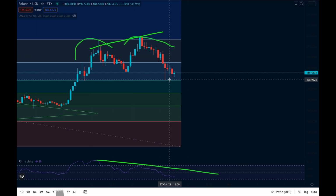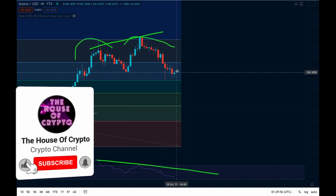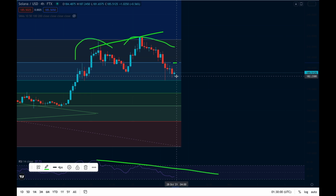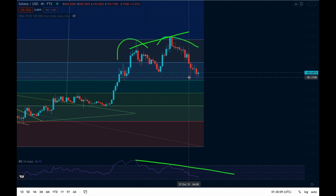But at the moment, as I mentioned, this key level here, $177, must hold. If we do take a bounce, then our next target to break through would again be the $195 level, which previously did provide us with resistance and support a couple of times. So it's very much in the balance.